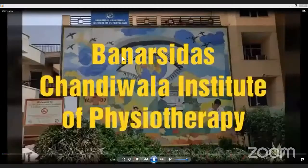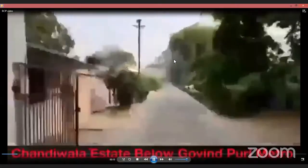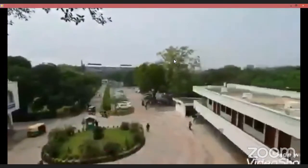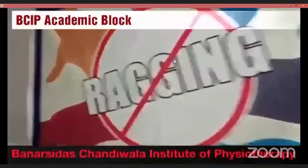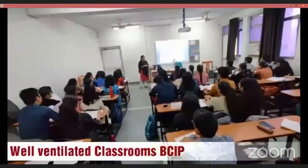Chandiwala Institute of Physiotherapy runs a 4.5-year Bachelor in Physiotherapy program. BCIP is situated hardly 200 meters walking distance from Govindpuri Metro Station. In this ragging-free campus of the institute, the academic area comprises state-of-the-art infrastructure. The classrooms of BCIP are well-ventilated, spacious and air-conditioned, equipped with all modern facilities and audiovisual aids.